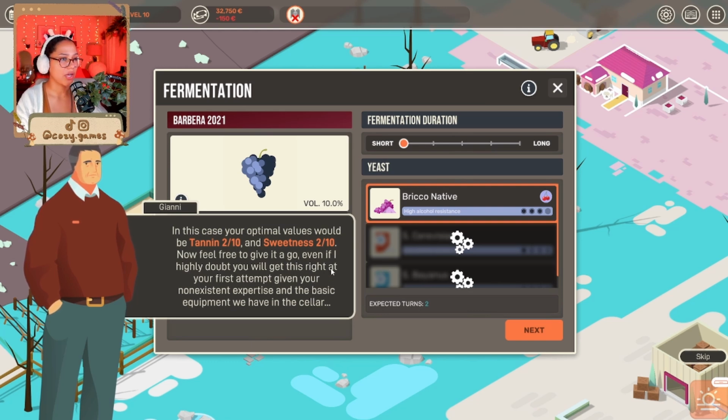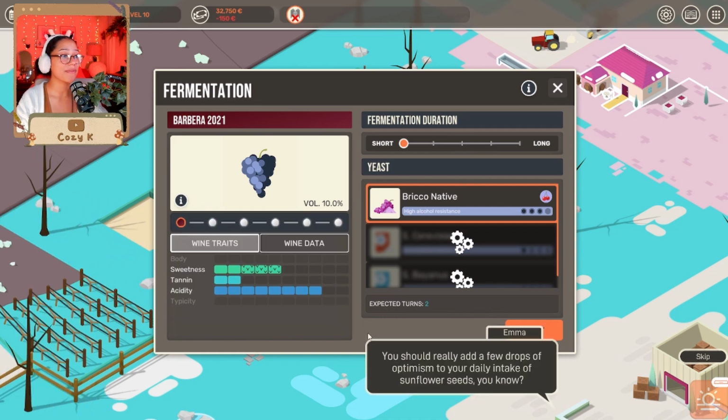Now feel free to give it a go, even if I highly doubt you will get this right at your first attempt given your non-existent expertise and the basic equipment we have in the cellar. You should really add a few drops of optimism to your daily intake of sunflower seeds, you know?